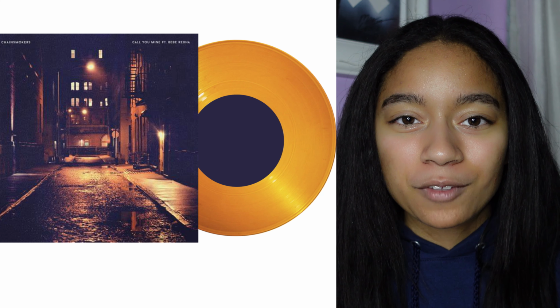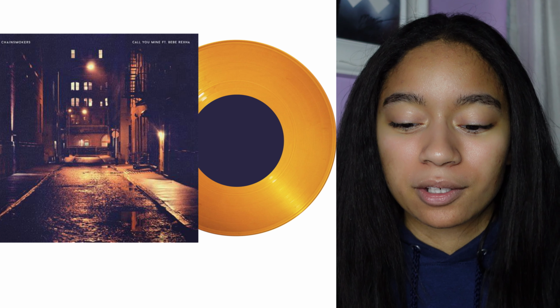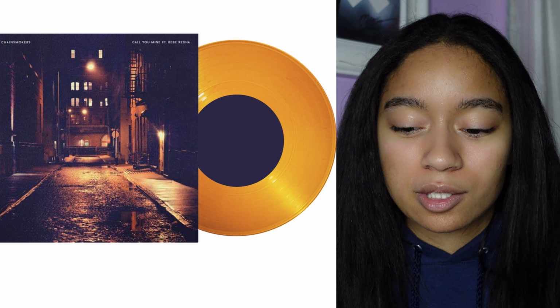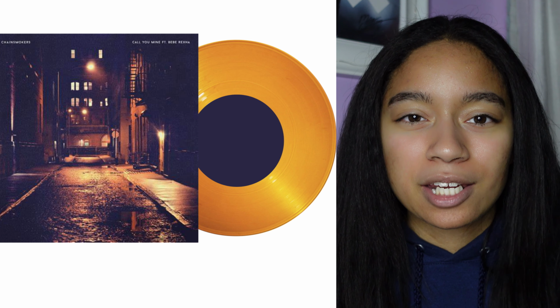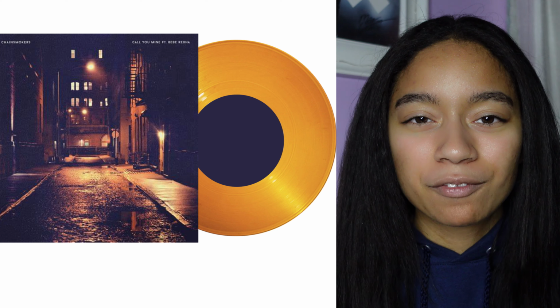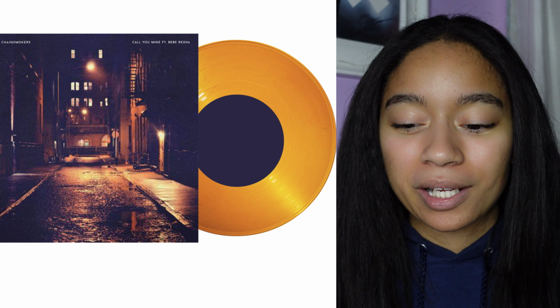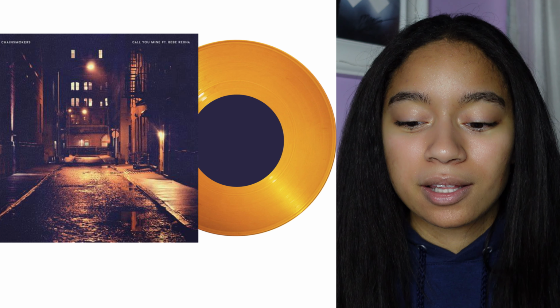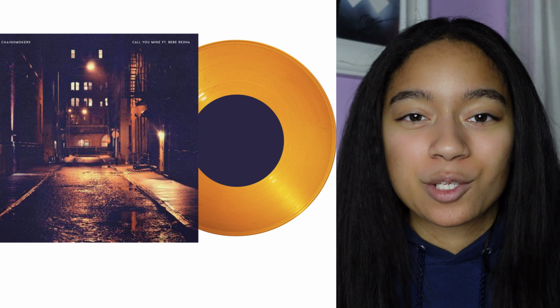And I did Call You Mine with BB Rexa. It's kind of like Push My Luck, that darker vibe, but there are some lighter moments in here from the street lights, the street lamps, so that's what I did for the vinyl. Again, I tried to match the color as best I could, kind of like an orange yellow color, but I think making the vinyl the color of the lights that you see in the cover art was pretty cool, just a nice way to match it.